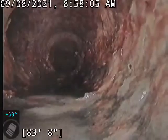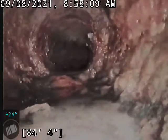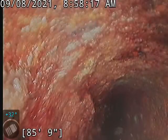We have a reinstatement on the left-hand side there, probably another toilet. Looks like this pipe is dropping down from 4-inch to 3-inch, as you see here. So we'll see if we can get our camera back here.